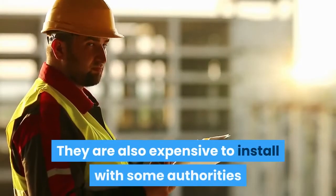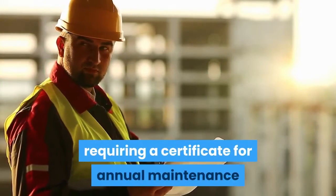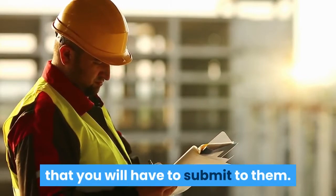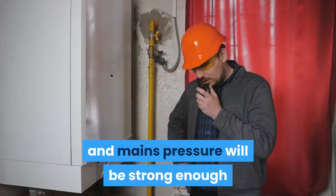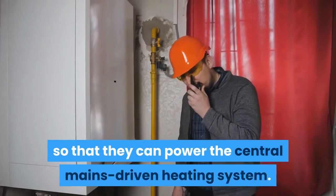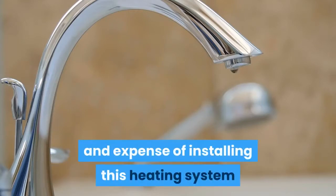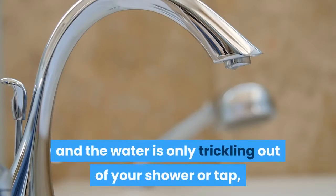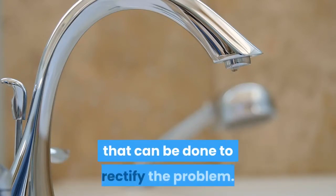They are also expensive to install, with some authorities requiring a certificate for annual maintenance that you will have to submit to them. It is also important to make sure your flow rate and mains pressure will be strong enough so that they can power the central mains-driven heating system. If you have gone through the hassle and expense of installing this heating system and the water is only trickling out of your shower or tap, at this stage, there is not much that can be done to rectify the problem.